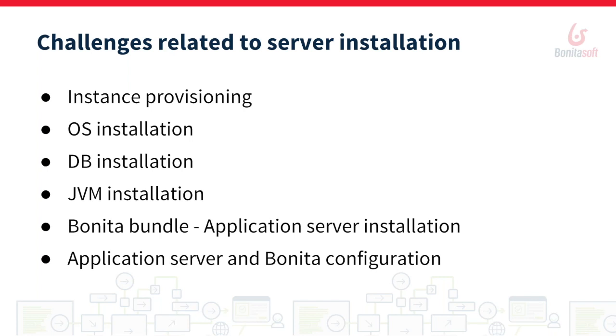Then you will be able to use the Bonita bundle. The Bonita bundle is a pre-configured Bonita server that runs either on Tomcat or Wildfly. You can download it from the customer portal and pretty much use it as it is. If you are a customer, you just need to add a license and configure it for your needs. And at the end, you can configure Bonita or configure the application server according to your environment. So we can see that there are a few steps that need to happen. If we think about it, it's pretty much the same steps that need to happen for pretty much any Java application available on the web.